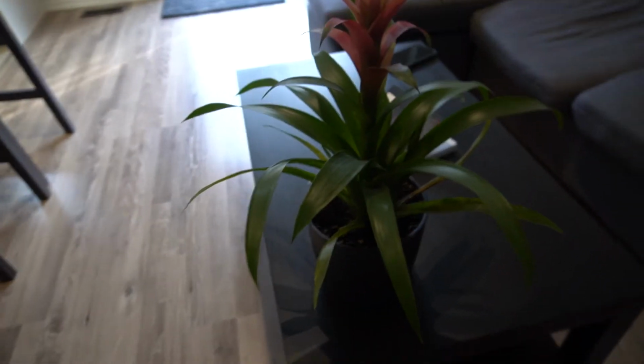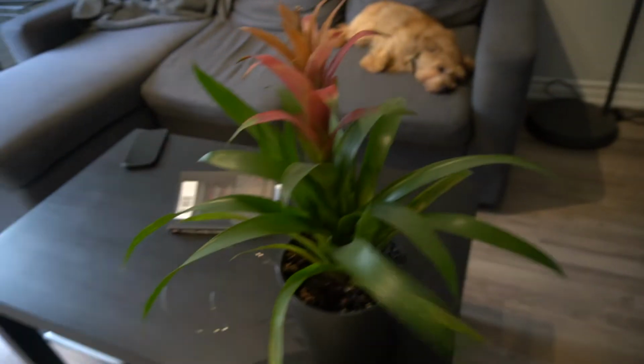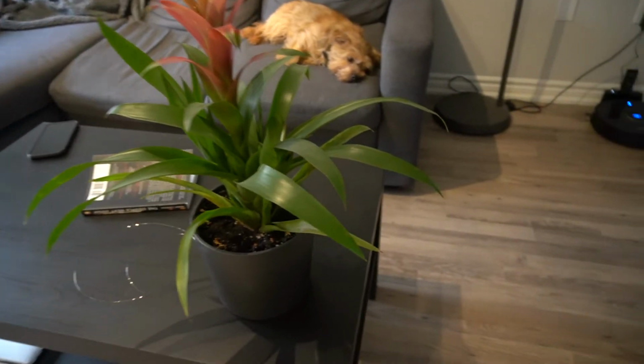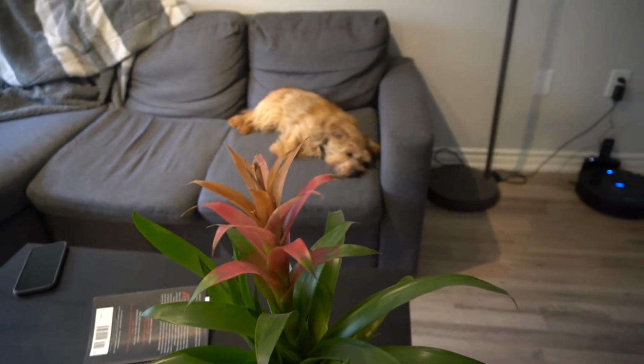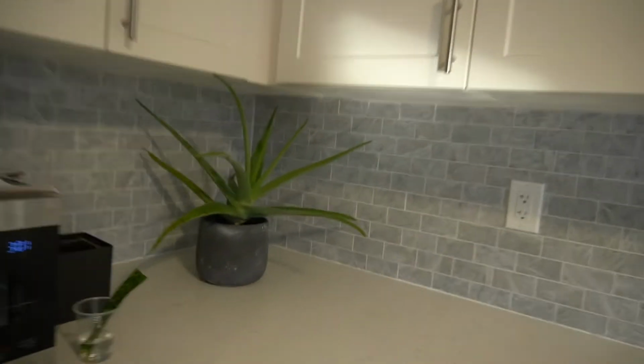Here I have, I think this is called a bromeliad. I could be saying that wrong. It is part of the pineapple family. You can see that it kind of just looks like a pineapple but doesn't do anything, and it's got this red flower up top.